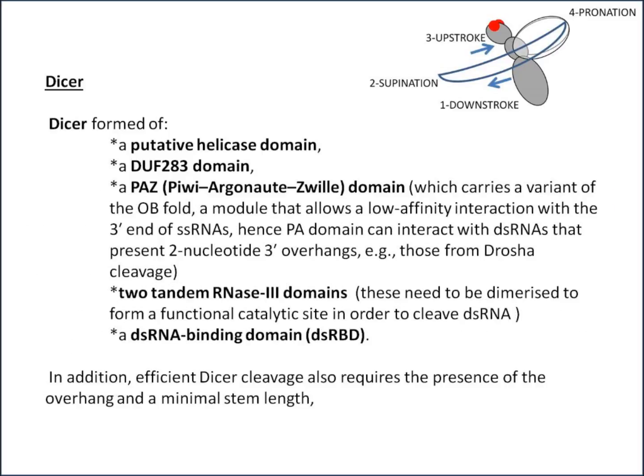DICER is formed of a putative helicase domain, a DUF283 domain, and a PAZ domain, standing for Piwi, Argonaute, and Zwille. And this PAZ domain carries a variant of the OB fold, a module that allows low affinity interactions with the 3' end of a single-stranded RNA. So once you open the trigger, the double-stranded RNA, and unwind that, you get single-stranded RNA, and this is what this module interacts with. So this acts specifically with the double-stranded RNA that presents the two nucleotide 3' overhang, i.e. those from DROSHA cleavage.